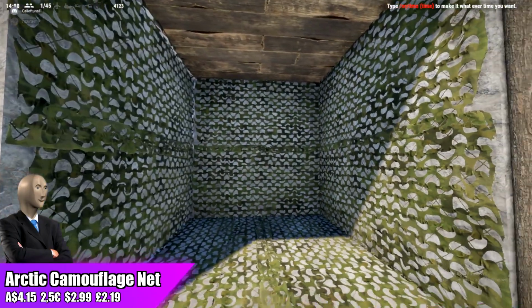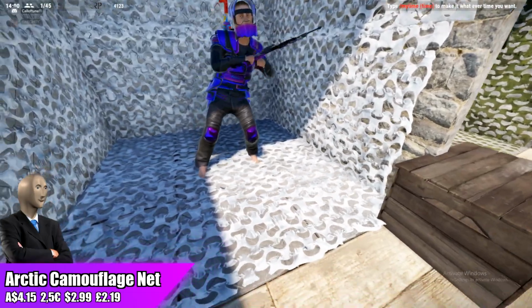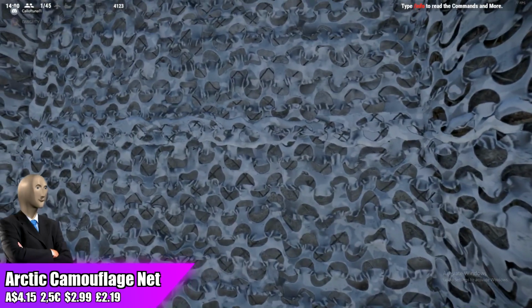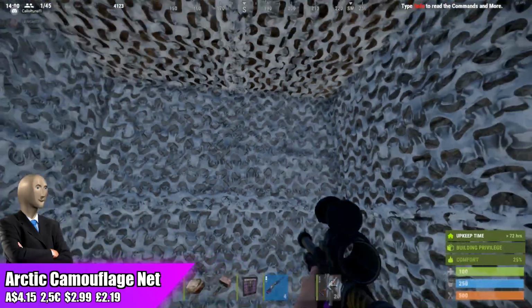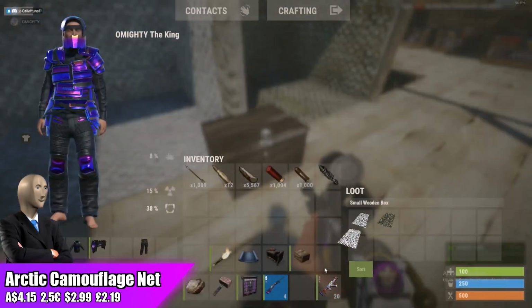Overall, I do think they are a good item, but if you don't buy them within the first 1 to 2 days, then I wouldn't recommend getting it off the Rust Item store, because you're not going to be able to flip them as quickly and make the money that you can with the hype of the first 2 or 3 days. So overall, the Arctic Camouflage Net, I will recommend investing in it if you're buying it within the first 3 days of the Rust Item store being out.